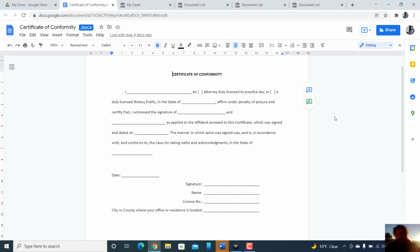But in this situation, the law did not go into effect yet, so these people were able to rush in their confession of judgment, like literally days, weeks before the law went into effect, and they were able to secure judgments, freeze accounts, all that type of stuff.